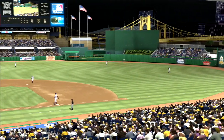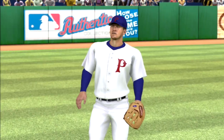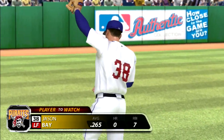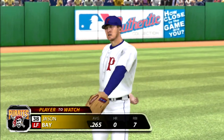Joining me in the booth, Dave Campbell and Rex Hudler. Dave, let's turn to you. What leaps out at you first when you take a look at this matchup? Well, one guy you always have to game plan around is Jason Bay. I mean, he's a former Rookie of the Year that seems like he's settled into becoming one of those cornerstone power guys that you can build your whole lineup around. I expect him to have a big say in this one.